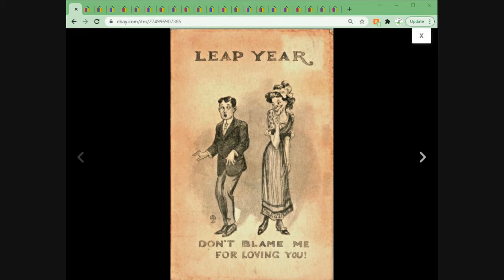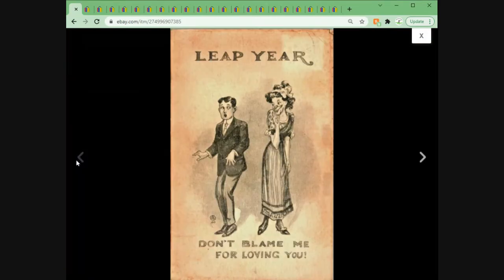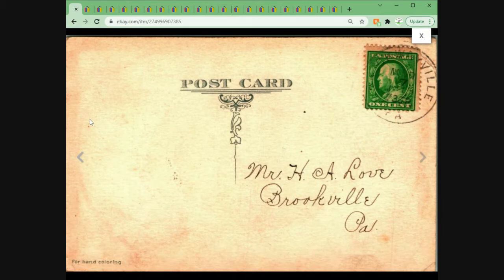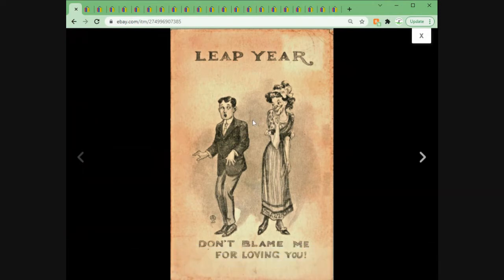This is cool. I like these a lot. I've had a few of these. A few of these were in the Herbert Love collection, as was this one, Brookville, Pennsylvania. The thing that I like about these is you can see here down at the bottom, it says for hand coloring. So these were like coloring book cards of sort. This one's a little unique, the leap year thing with the old maid looking thing. You know how much I love this kind of content, but it was a different time.